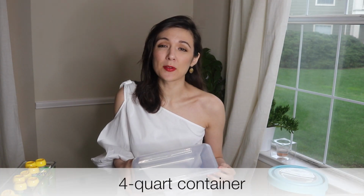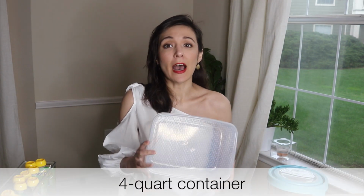My next container is my most used container, and I don't just use it for food. I literally use it for everything. To store crafts, to store clothes. If you use the KonMari method for folding clothes, then if you don't have a dresser, this is the perfect width, so you can put folded clothes in here. It is just the perfect container, but it's a 4-quart, and I use it to store all of my greens.